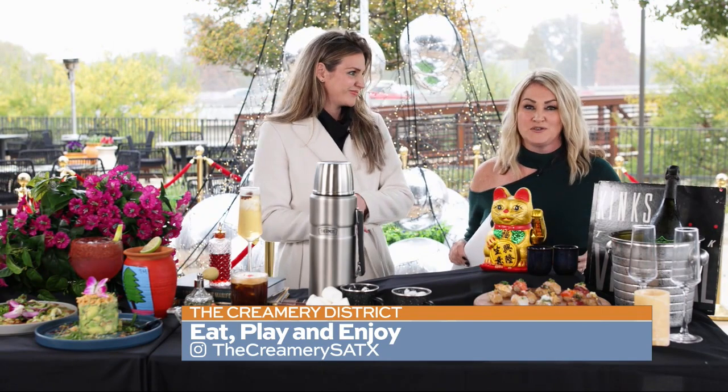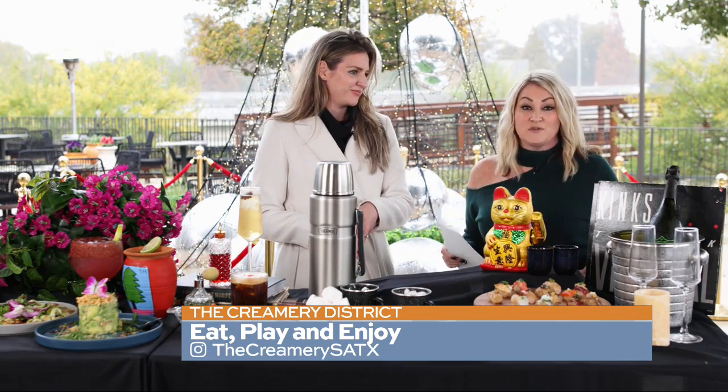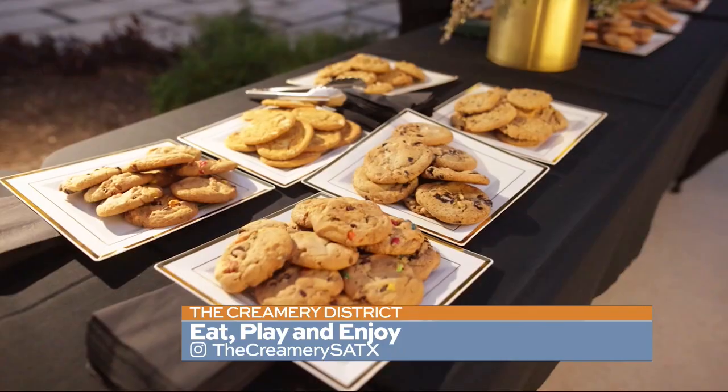Well, there are featured organizations that will be receiving the Give Back funds, and of course, it will go a long way to help out many organizations here in San Antonio.